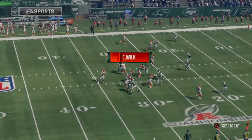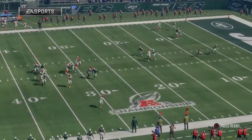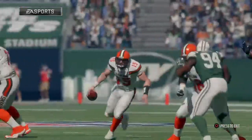Well, they went with the nickel. They throw in an extra defensive back. Coverage was very good. Yeah, it was exactly as you would expect. A passing down. You bring in the nickel package. Just as you described, the coverage was excellent and allowed one of their linemen to end up getting to the quarterback.